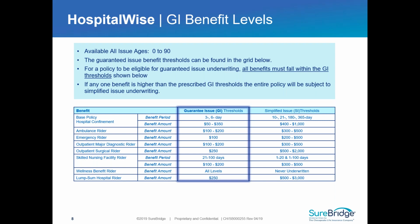So it's kind of clunky when all of a sudden, well, now you've got to apply for this hospital indemnity plan and you're going to have to answer a bunch of health questions. And so we recognize that fact, and we wanted to offer a plan in both of those markets, so issue ages 0 to 90, and have it so that there's guaranteed issue benefits available. And that way, if you stay under these thresholds, there's no questions on the application, so it's quick and easy.